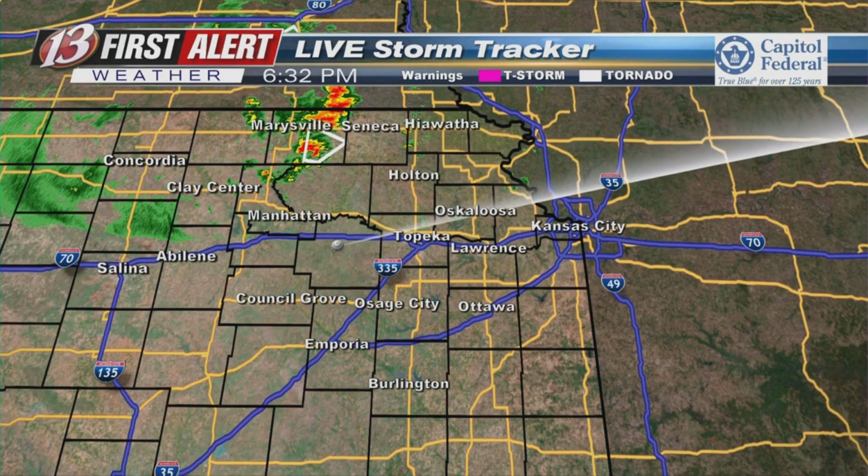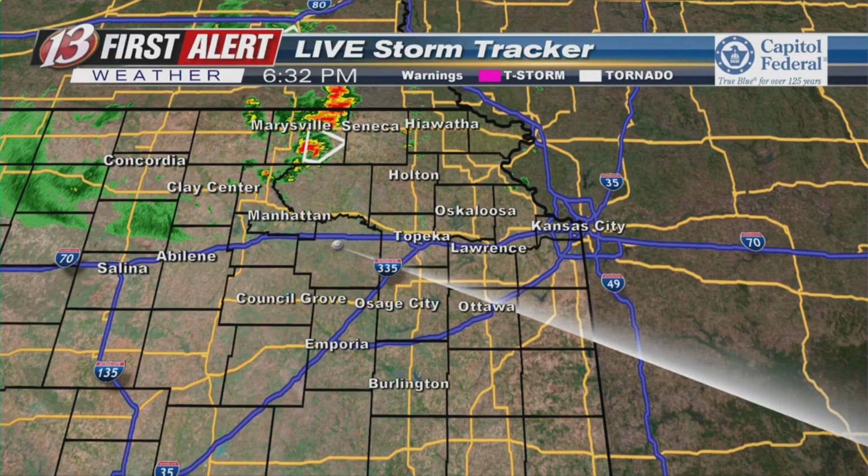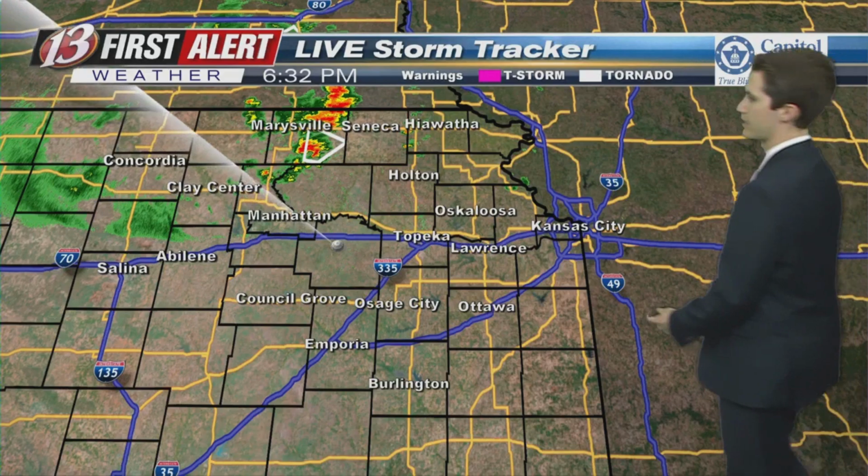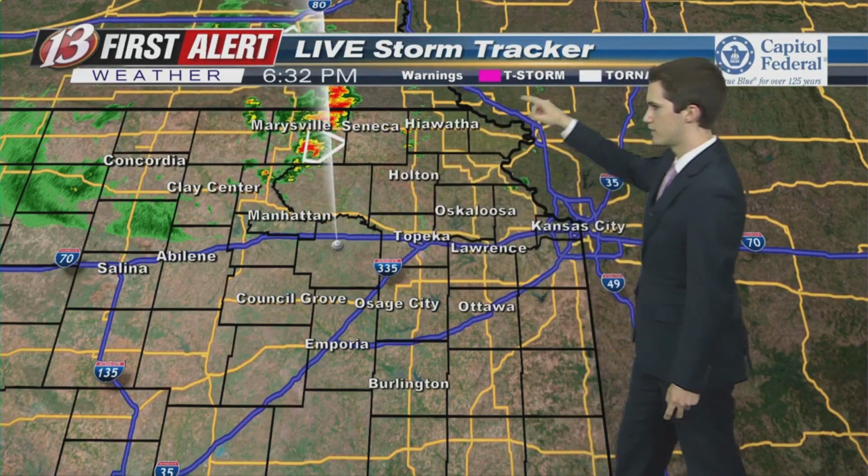We will go ahead and stay with this given that circulation that I'm looking at on the radar picture, and based on that spotter report again into the southeast sections of Marshall County, there's a possibility that something can spin up. That's the strongest thunderstorm.